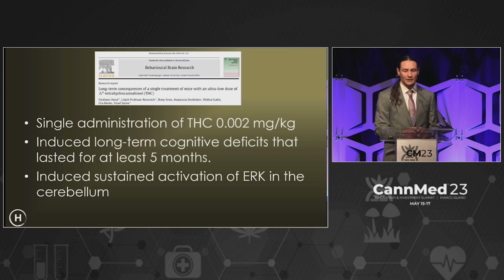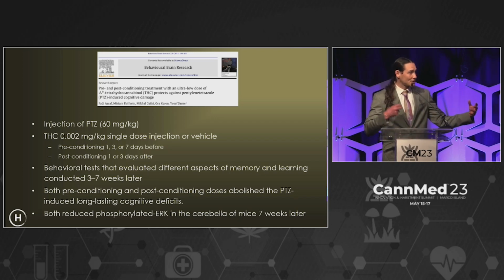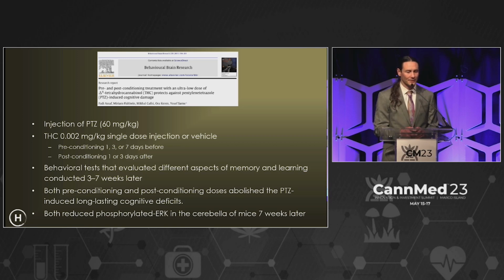So what happens when we treat mice that maybe have a challenge in their life? So this is a toxin called pentylenetetrazole, and it was injected at a high dose, 60 milligrams per kilogram. It's known to produce neurotoxicity. And in this study, the researchers administered that same single dose of THC, but either before the toxic challenge or after, so preconditioning or post-conditioning, like we talked about, 1, 3, or 7 days before, or 1 or 3 days after. The behavioral tests evaluated different aspects of memory and learning 3 to 7 weeks later.